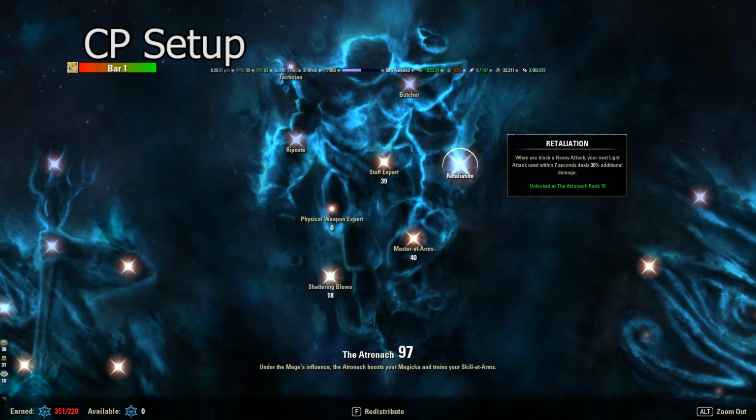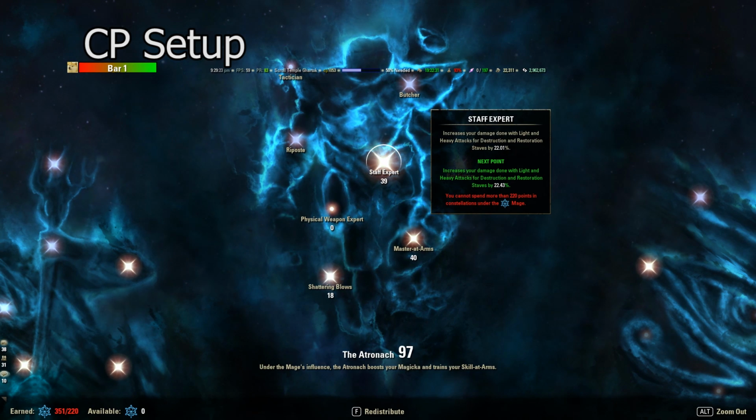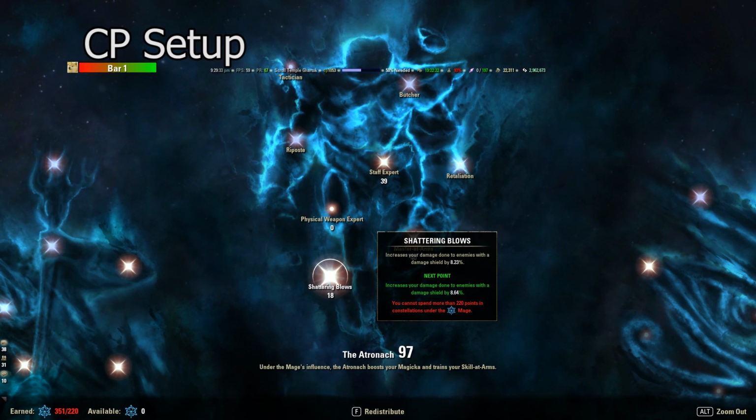But now, remember, heavy attack build, 39 into Staff Expert. So you get 22% more damage from heavy and light attacks with your Destroy and Restore stuff. 18 into Shattering Blows, I just like to have some into Shattering Blows. Some people don't like this, but I feel like against a good sorcerer, you will never kill them without Shattering Blows. In my opinion, every class, unless you are a healer or a tank, needs Shattering Blows. Some people underestimate this, but 8% damage against shields is really powerful.